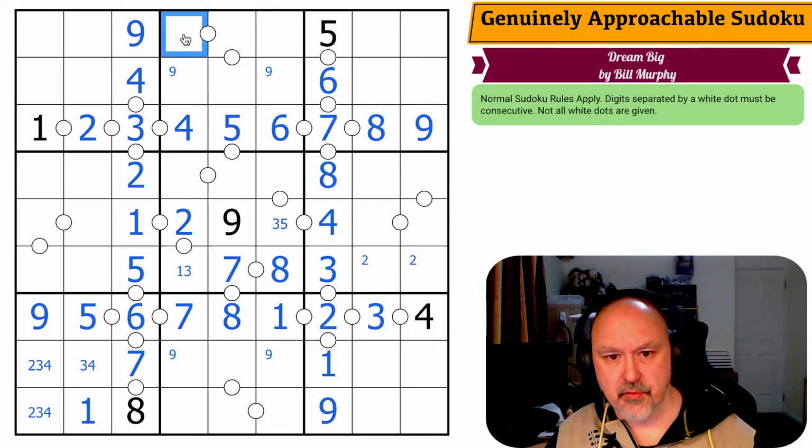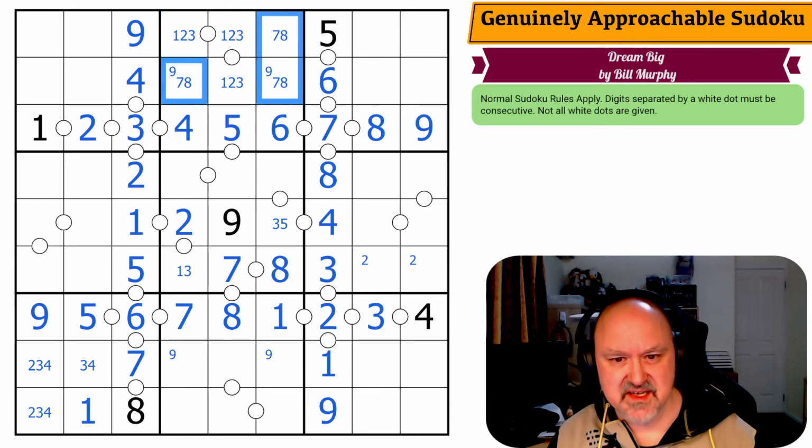It can't be 2, 3, 4, 3, 4, 5, 4, 5, 6, 5, 6, 7, 6, 7, 8, or 7, 8, 9. So this is 1, 2, 3. That's interesting, I suppose. So these are 7, 8, 9. There's no 8 in either of those. So that becomes the 8. Therefore, that's the 9 and that's the 7.